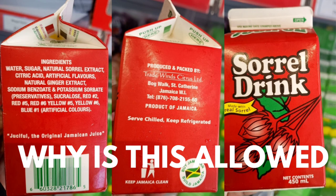Now, according to the Mail Online, right, yellow number 6 and yellow number 5 food dyes. Food coloring is exceedingly common in food, despite the mixed evidence that the substances are safe. The colors are not banned outright in the EU, nor are they banned in the US. But unlike the US, European authorities must include a warning label that details the risk associated with the dyes. Right? Listen to this part.